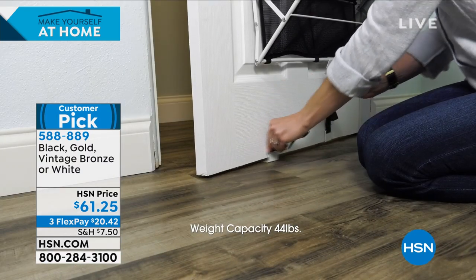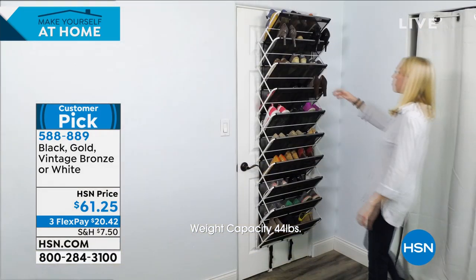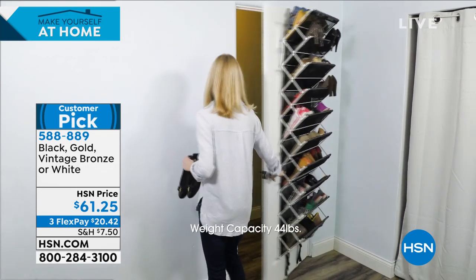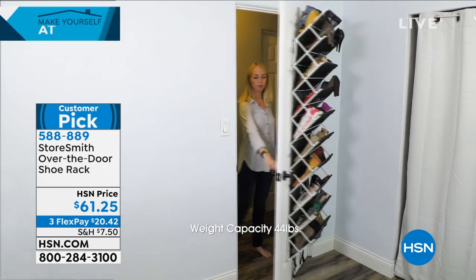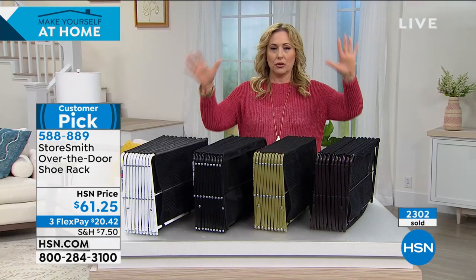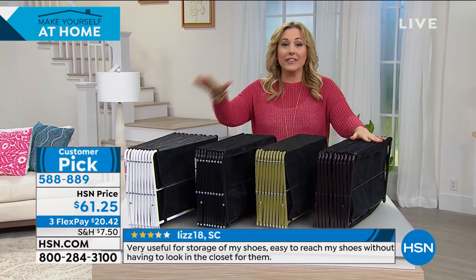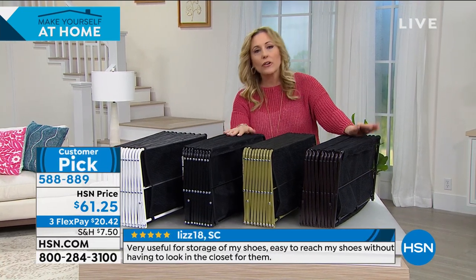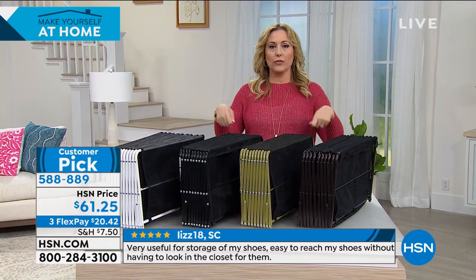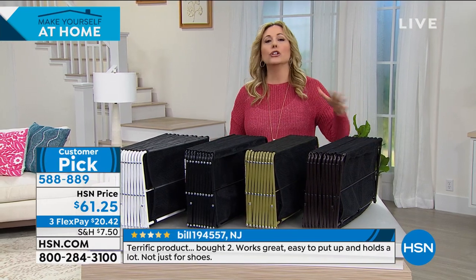I will say it does help when the door is not moving, but even with a moving door, it still worked. I like that you can anchor them at the bottom, and then you can adjust those straps just like you would adjust a belt or a crossbody handbag, to be the perfect amount of tautness so it stays right where it is. There's no putting it together or getting out instructions. You just take it out of the box, hang it over the door, and it just comes down. You do the straps at the bottom, you're done.